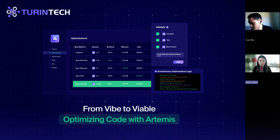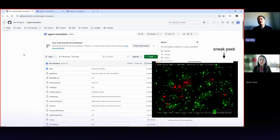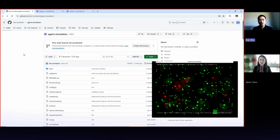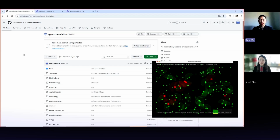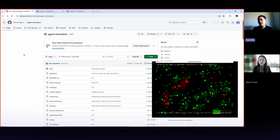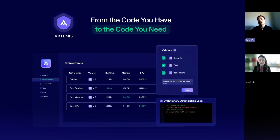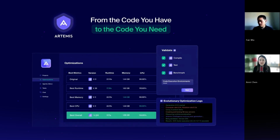So Fan, could you give us a quick overview of what your project is and what inspired you to create it? Sure. So I've always wanted to build an agent simulation framework that allows the simulation of the interactions between different agents, and between agents and the environment, and also the evolution of the agents. So I used large language models to create this project and build the whole project from scratch. However, I did find that the simulation is a little bit slow. That prompted me to use Artemis to optimize this particular project.